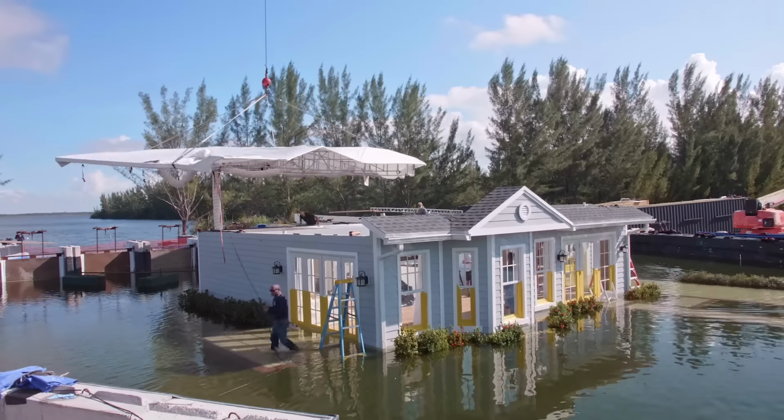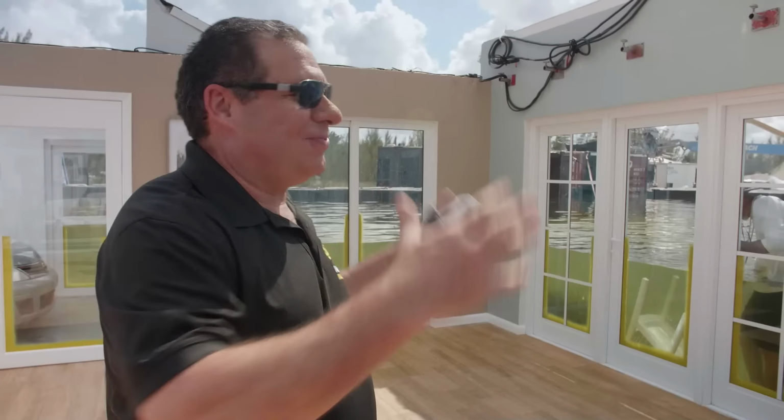You can see that I'm inside the house and there's no roof. And it's nice and cool in here. It's like 60, no humidity. Anyway, we're ready to go. You're gonna love it.